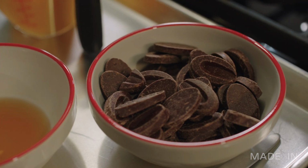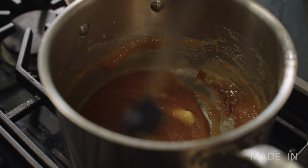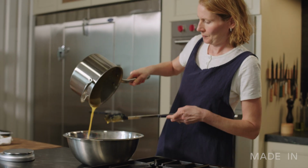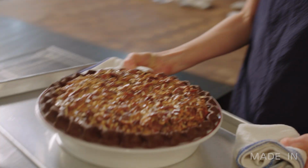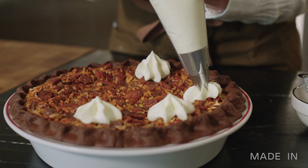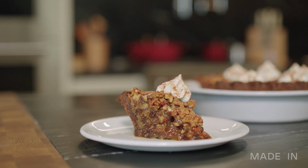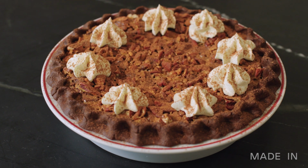After that, I worked on the filling, left the chocolate chunks as they were, toasted off the pecans, and worked on the mixture of glucose, butter, and light brown sugar to make the filling. Finally, put the whole thing together, let the pie cool. It was looking beautiful. I piped the cream on top, dusted it with a little cocoa powder, and served it to my friends. And that's how you make Amanda Rockman's chocolate rye pecan pie.